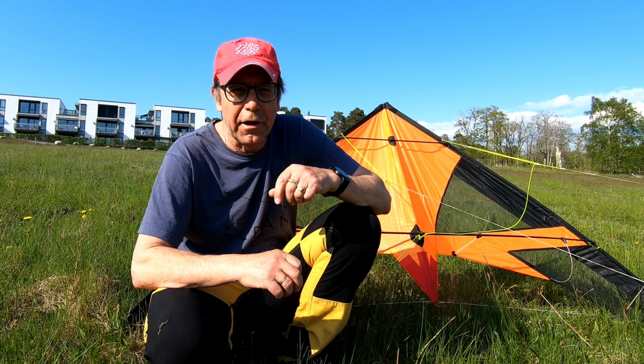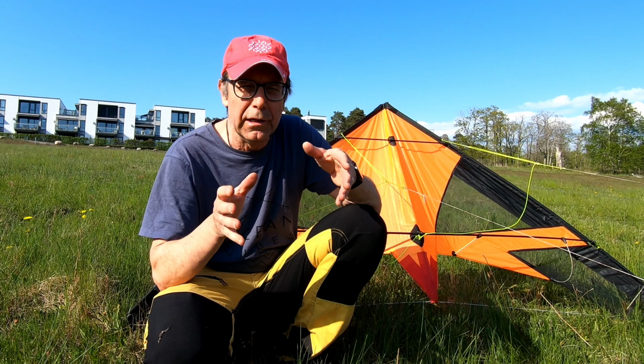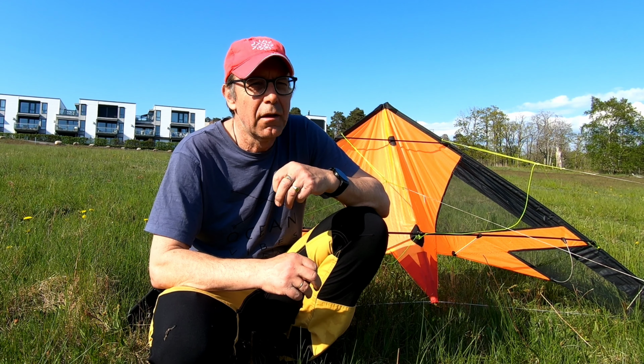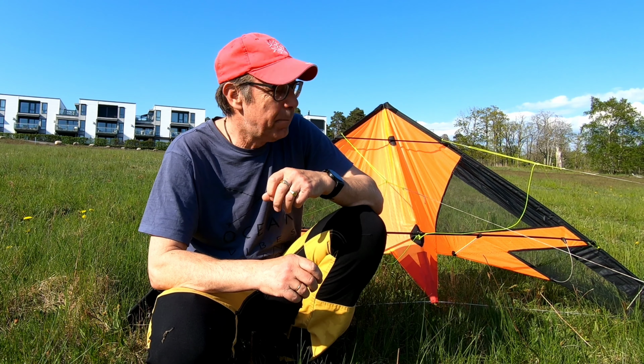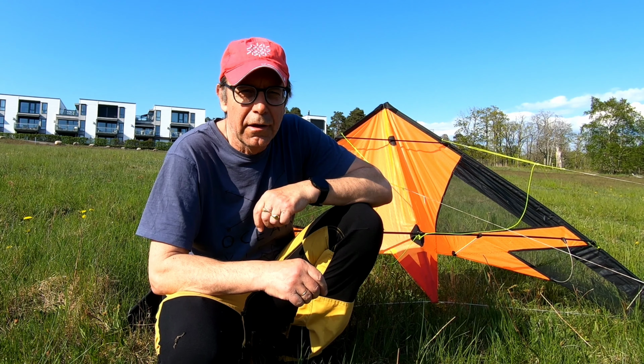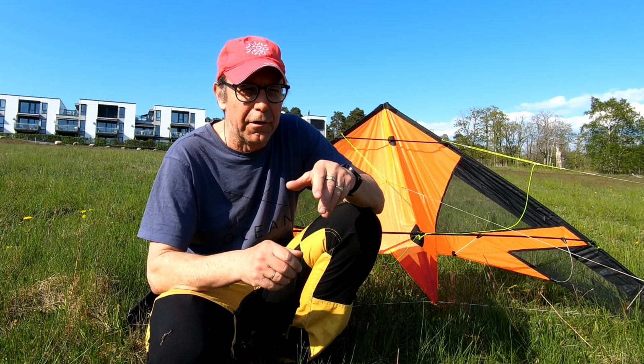It's not gonna be my favorite kite, but if the wind picks up, you know, really picks up to about 15 meters per second, or what's that? Between 30 and 40 miles per hour, then you can fly this hardcore, have a lot of fun.